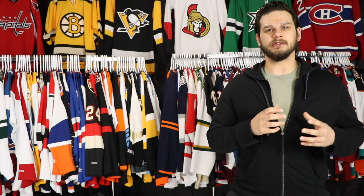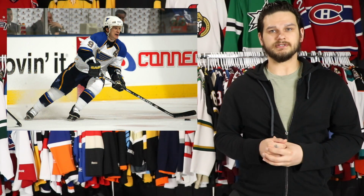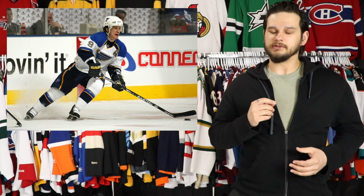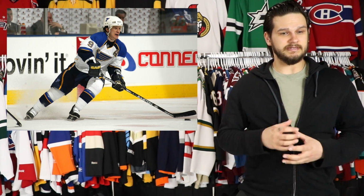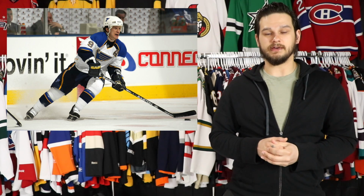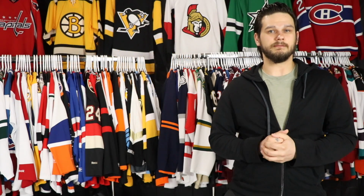So number 2, I'm taking that 2007 to 2014 white jersey, the one that I have with Paul Kariya on it. Again, I just absolutely love it. That whole uniform with the gloves and the pants, everything just tied together so nicely, and I wish they never changed, to be honest. That one is freaking amazing.